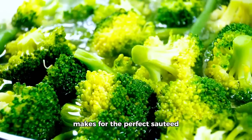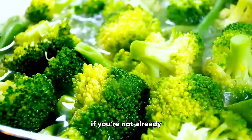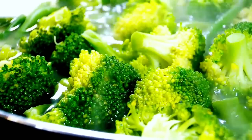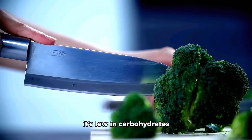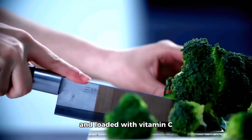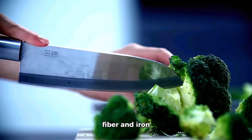They are high in the antioxidants vitamin C, 16.9 milligrams, or 19% of the DV, and lycopene, which gives red tomatoes their color. Broccoli makes for the perfect sautéed veggie side dish. If you're not already eating broccoli, make a point of adding it to your diabetes-friendly diet. According to the USDA, it's low in carbohydrates at less than 5 grams per cup of florets, and loaded with vitamin C, fiber, and iron.